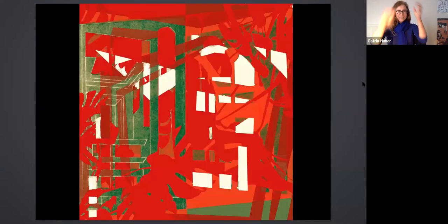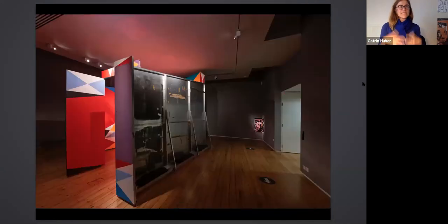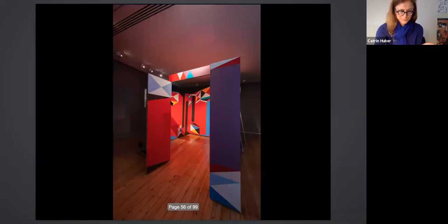And then we're back to the installation. So in this space, you walk around, a very different movement. And again, you see a lot of the history of the work on these outside aluminium panels.